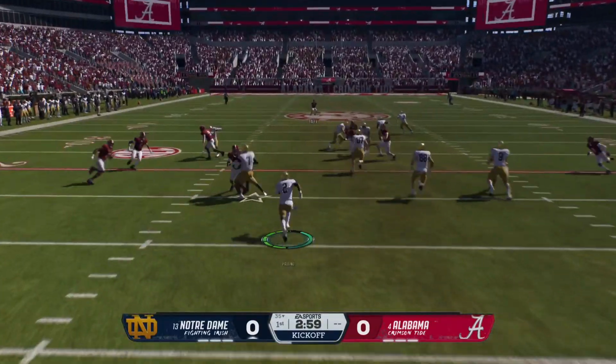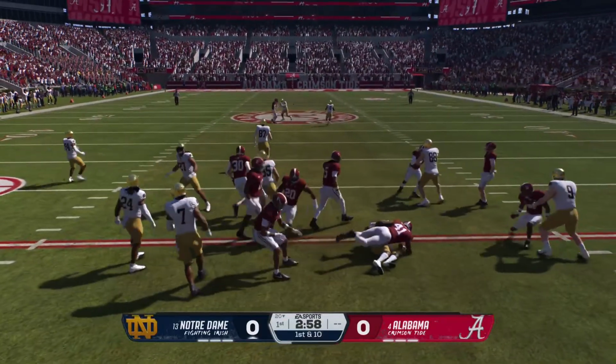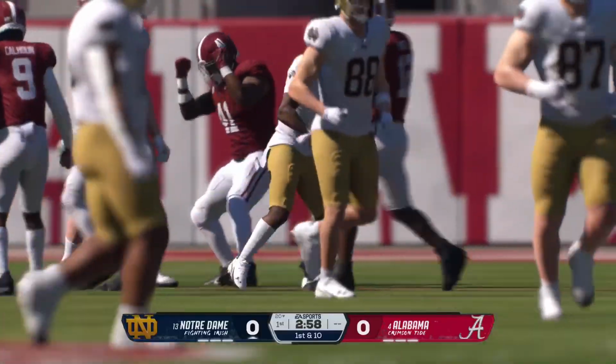Looks like he'll try to make a play with the return. And he stopped at the 20. Tried to make something happen. That's good coverage there.